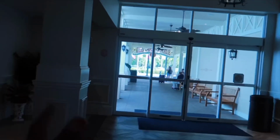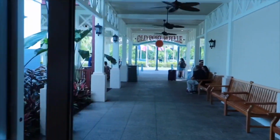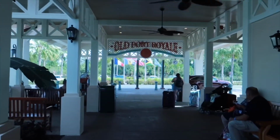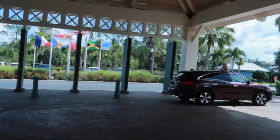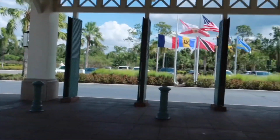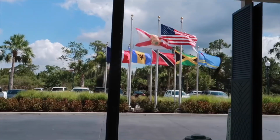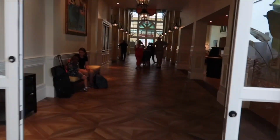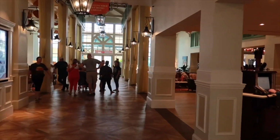We're gonna go to the main front entrance of the lobby because where we came in was the back side. So we're gonna check out the front here. You know what this kind of reminds me of? This reminds me of Riverside a little bit, Port Orleans. Yeah, it definitely gets a Port Orleans look to it. Southern island feel, just in the continental. I love the smell in here.